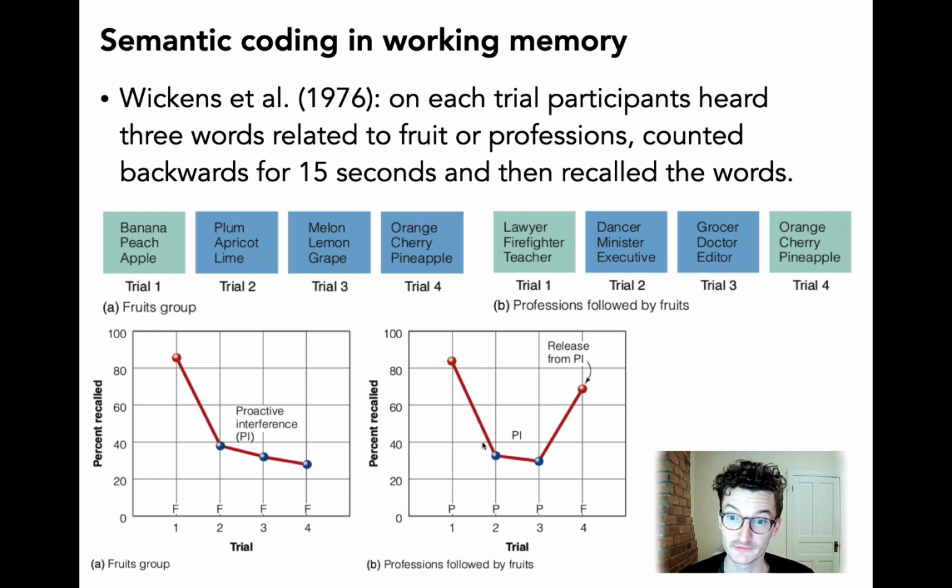So in this case, they're having to recall professions: lawyer, firefighter, teacher, dancer, minister, executive, grocer, doctor, editor. Their performance declines because there's this interference, because all the words are drawn from the same category. And so people confuse the words that they're hearing. But then when you draw words from a different category, their performance rebounds. And so what this suggests is that short-term memory relies to some extent on semantic coding, or remembering based on meaning.